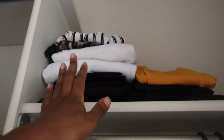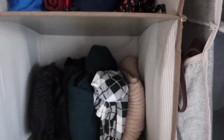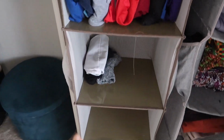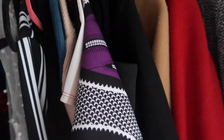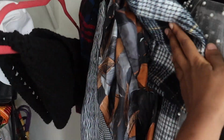Here are things that I wear to stay home, and then workout clothing. And in here I have casual dresses. Here are sweaters and long sleeve shirts. These are all the t-shirts that I own. And then down there I just have tank tops that I wear under things. Lastly, over here I have my jackets I showed you guys, my dresses, and in here is where I put the scarves that I showed you guys.